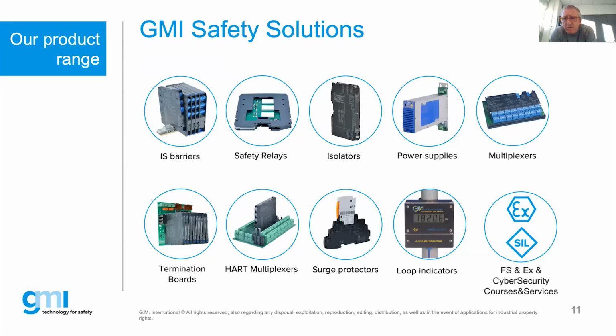Services means consultancy, and training on the two main safety topics, intrinsic safety and functional safety. Together with Tino, we are delivering several trainings on functional safety, which will provide our trainees, once they pass the final test, a TUV certificate which qualifies people as functional safety engineers.